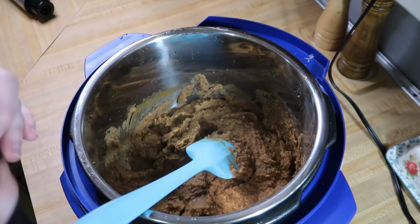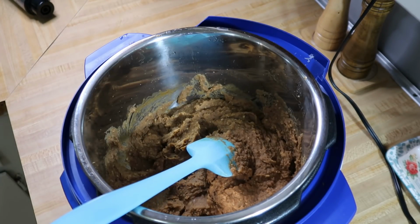So next time I would definitely do less of the jalapenos when I do another batch. But these are great and way faster than making them in the crock pot, and just as good.